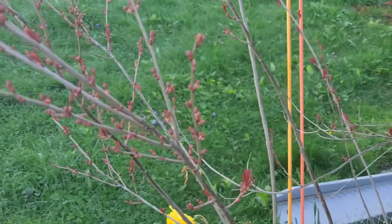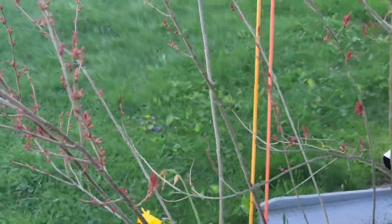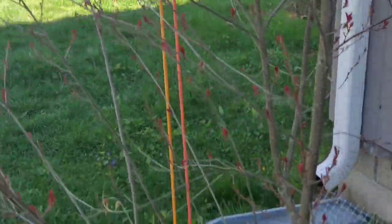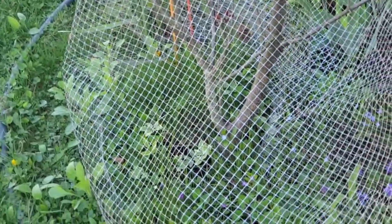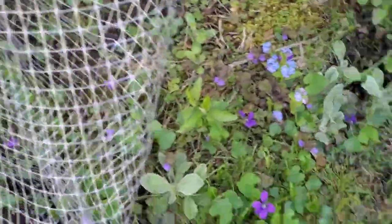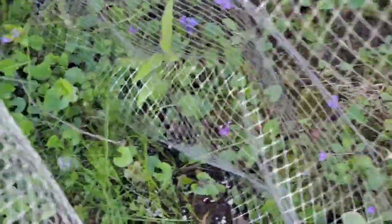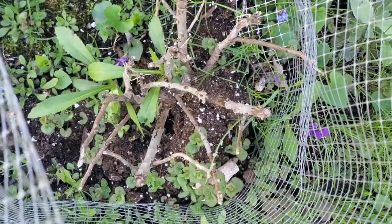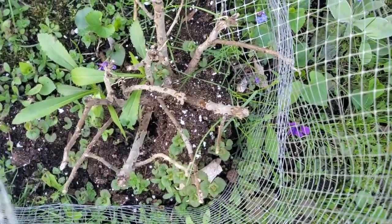The leaves are really coming out now on this sand cherry. Look at that, guys. Keeping the fence around here just so the rabbits don't eat all the stems. I don't know why the rose bush is still not looking very healthy. Not sure if it's died.